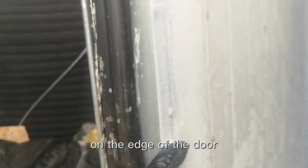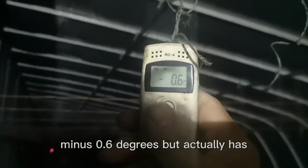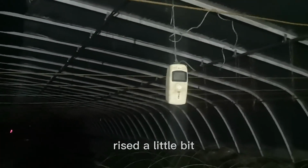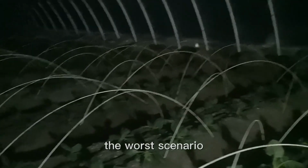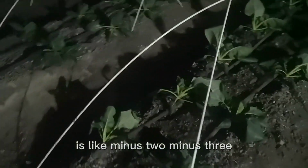Okay, see the frost on the edge of the door, and yesterday I didn't open the insulated blankets. Point 0.6 degrees, but actually it has risen a little bit because at about 9 o'clock I came and it was about -2. So the worst scenario, the lowest temperature in this greenhouse in the whole year is like -2, -3.